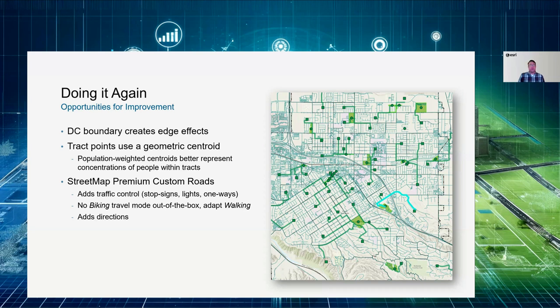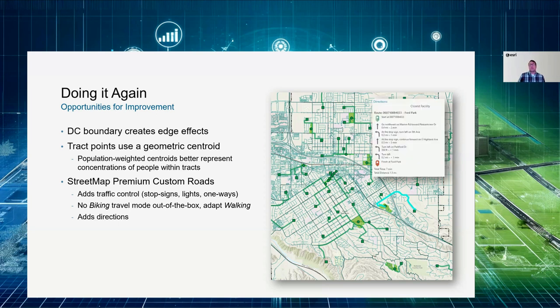It doesn't have a biking travel mode, but you can adapt walking. There's lots of overlap in biking and walking routes or modes: increase the travel speed and adjust some of the restrictions for where you can bike. But we ended up doing this with this example. It was a park access story and project that some interns from last summer at Esri took on. And a nice thing about Street Map Premium is you have directions. So we have that extra level of information as far as getting from point A to point B, getting to that opportunity location.